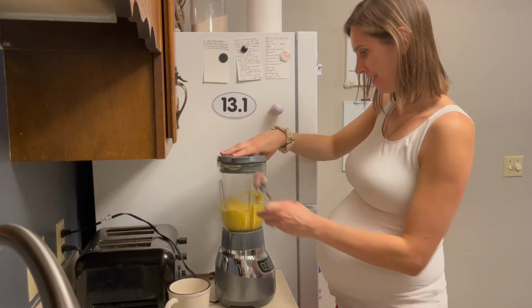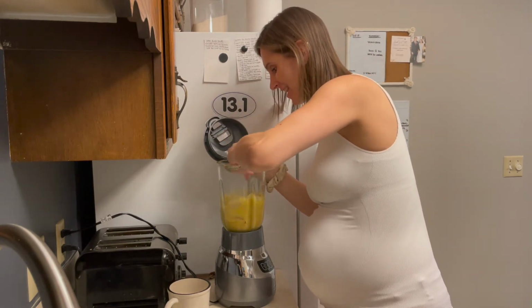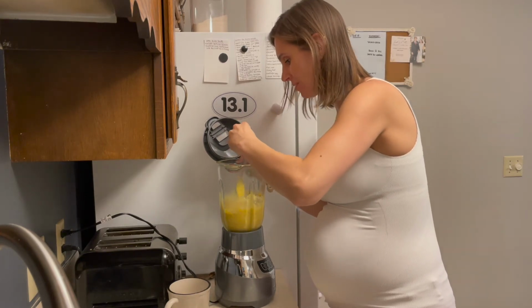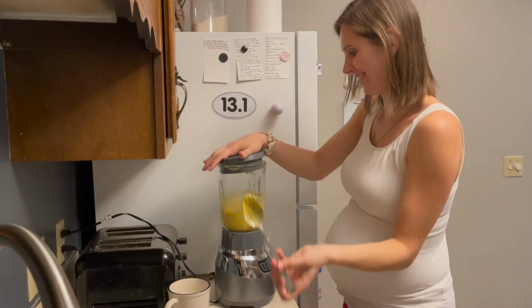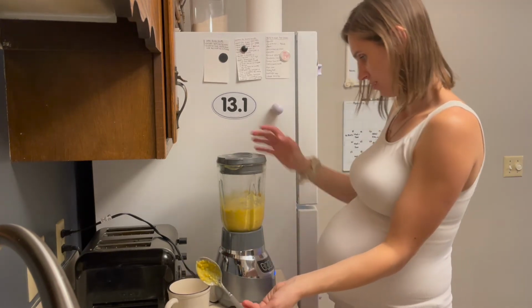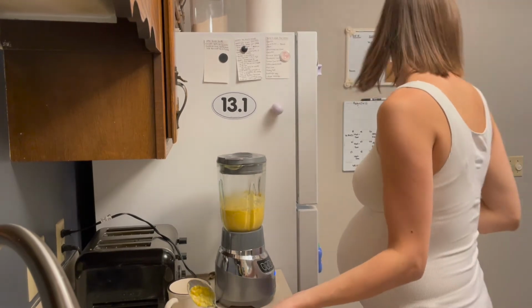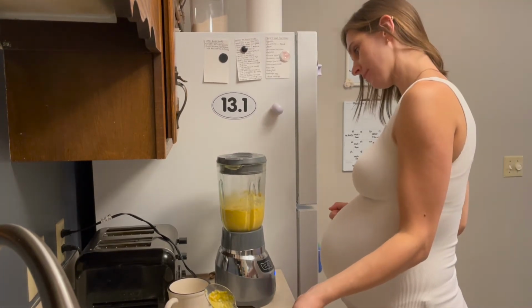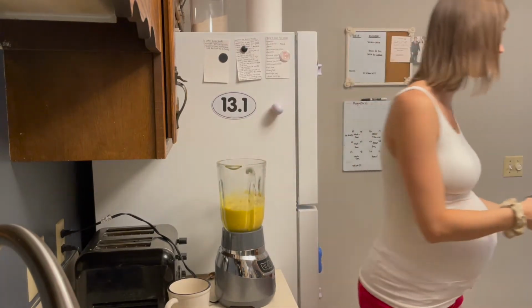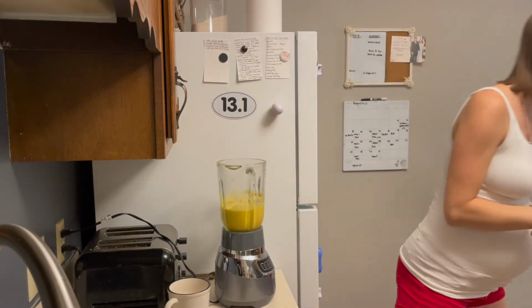Okay, it's doing better than it usually does. Usually I just add everything all at once. That's just how I usually make this, but I was being smart this time around. So yeah, you just have to stop it and start it and mix it around. All right, sweet. So there you go. That's a good tip. Make sure to add the liquid first, and then you can add the spices and stuff.